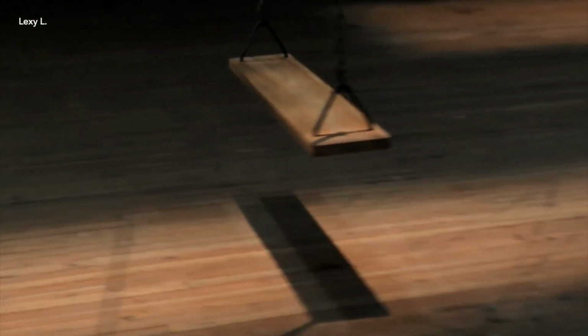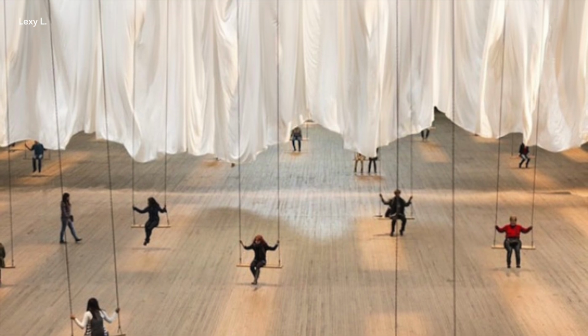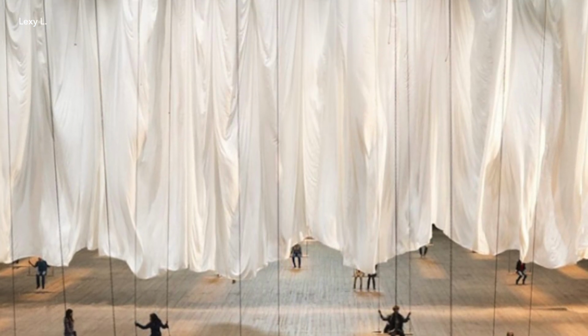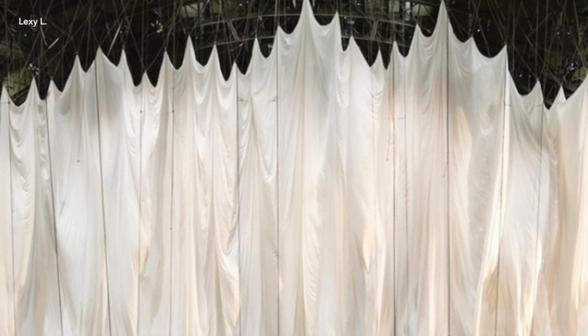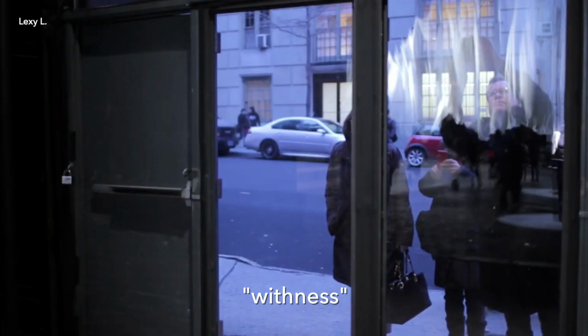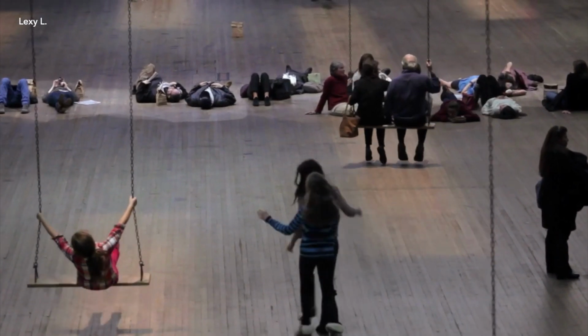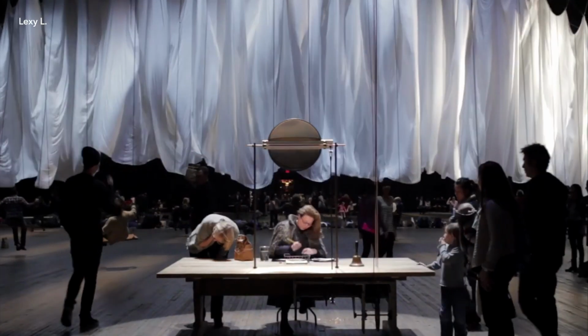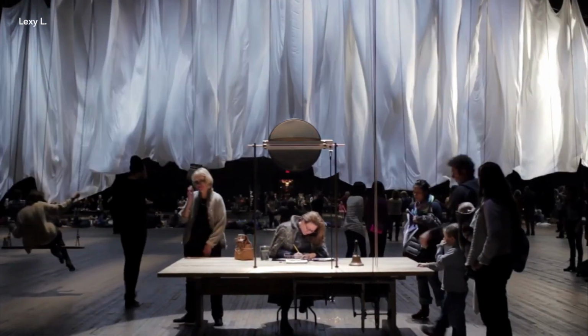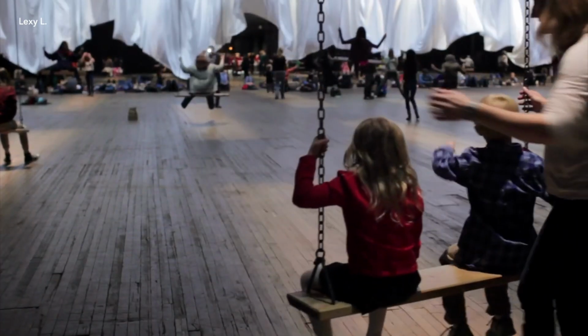They don't speak or respond to visitors. Their stillness becomes something we witness, not interact with. She refers to this shared experience as witness. It's a way of inviting people into the space, not just to observe, but to be part of the atmosphere. The installations are meant to be moved through, not just to be looked at from a distance.